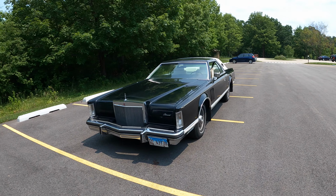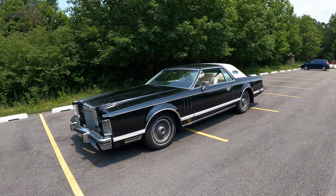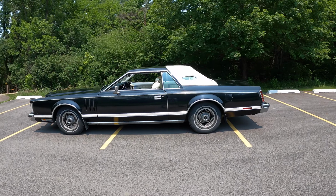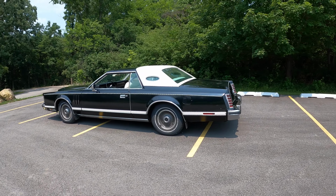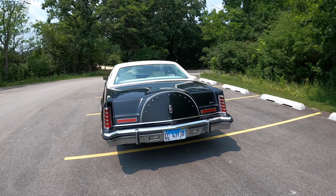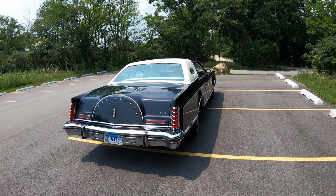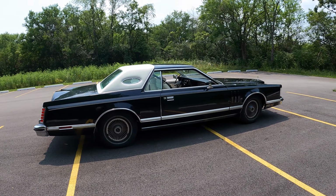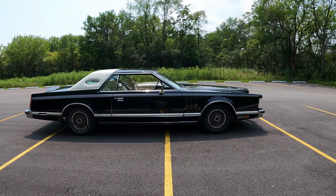Love that. Now we have to talk about the looks, and the first thing you notice is just how large this vehicle is. It's just under 19 feet long, and boy, do you feel it when you drive, but we'll talk about that in a second. I love the extruding bumpers. I love the half vinyl top. Very stereotypical of the 70s.